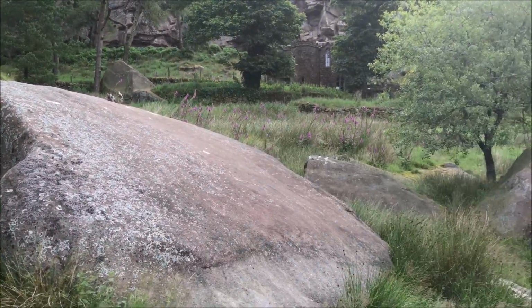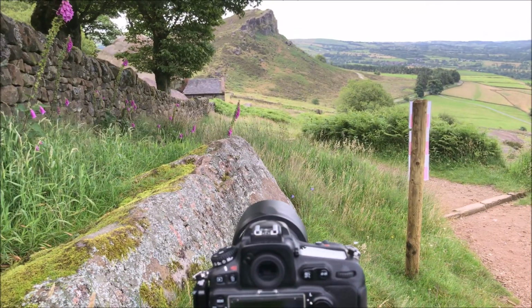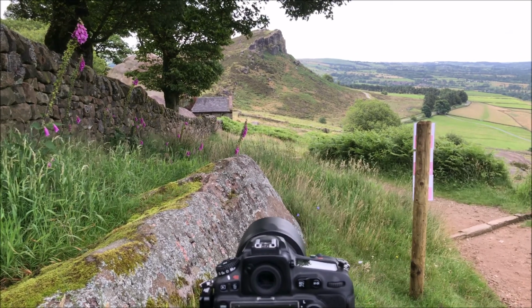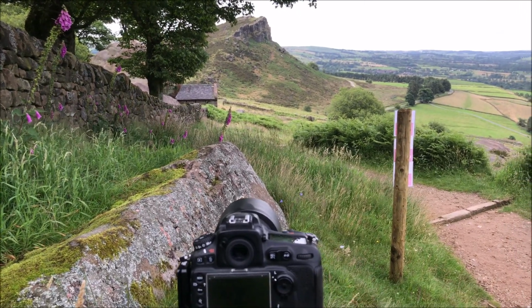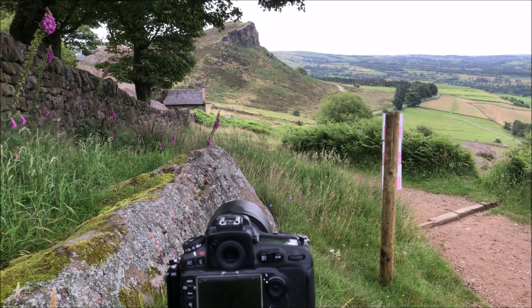The first composition of the day was a view looking towards Hen Cloud, using the stone wall and the rock as leading lines. That annoying post on the right forced me to go for a portrait orientation, which seemed to work out much better.